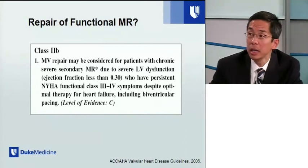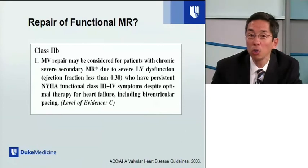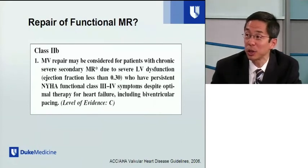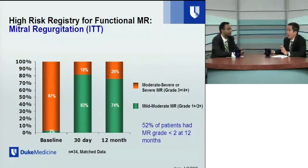And as a result, the AHA-ACC guidelines for valvular heart disease describe surgical repair of functional mitral regurgitation as a 2B indication, which should be pursued only after patients have had optimal medical therapy, including biventricular pacing. So a very limited accepted role for repair of functional mitral regurgitation. Having said that, I think we all know that there are patients out there with severe regurgitation that clinically may benefit from having a reduction of their regurgitation.